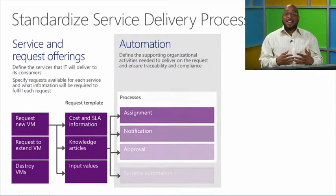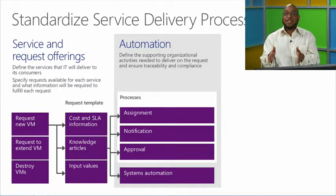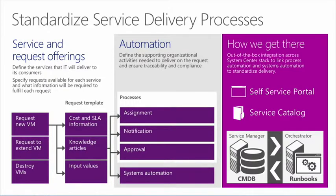Next is the idea of automating this process. If I extend it over into the processes, I think about who does this need to be assigned to? Who needs to be notified? Who needs to approve this? And the systems that are automated with, let's say, taking advantage of Orchestrator helps us to be able to take all of that process or policies into account. And so how do we get there? We're going to do this using the self-service portal with Service Manager. We're going to take advantage of the service catalog, which surfaces on that portal. And in the back end, that's all about the Service Manager CMDB or configuration management database and Orchestrator, using the runbooks to be able to bring this to light.